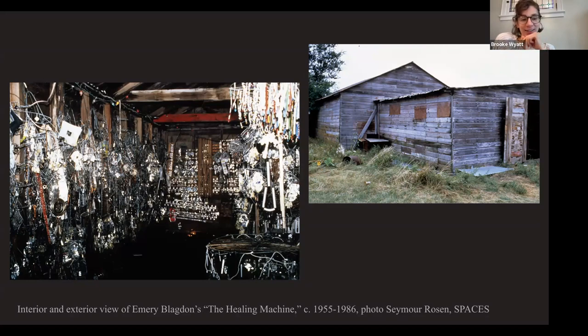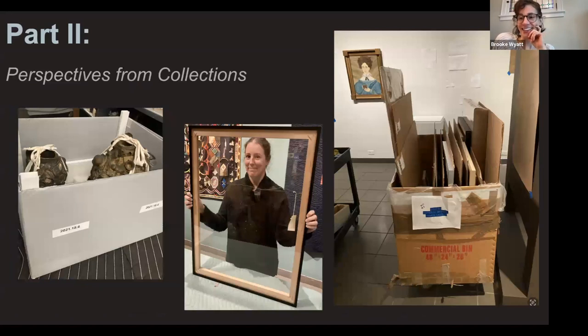So if we can go to the next slide, and we'll ask Lisa to join us. In our next few moments, we're going to shift gears to talk about the perspective from collections on what it was like to put together a show of over 155 objects of so many different kinds of materials. Hi, Lisa. Hi, Brooke. Thanks for letting me join you today. I'm really excited to talk about this with you.